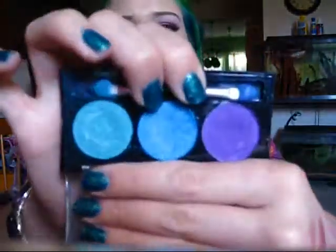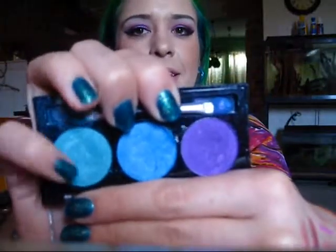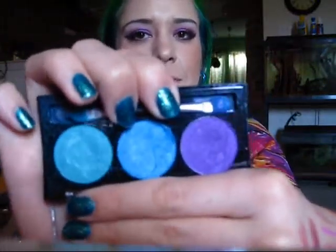The next one is the Southern Belle LA Colors Trio. This is only $1, and I love the turquoise, the blue, and the purple. I like to mix those in with other colors, like any more muted colors. And then the Stila Kitten shadow, I love that for highlighting, and I love that for any season.